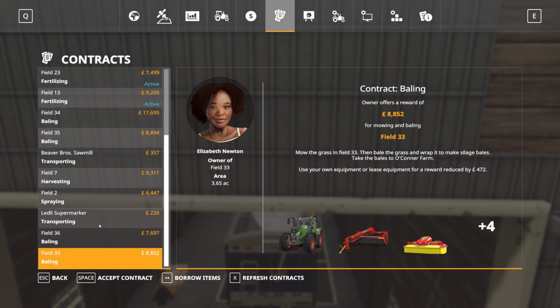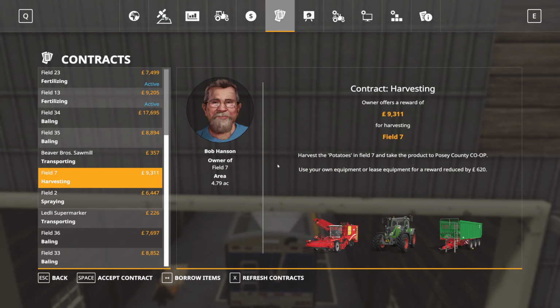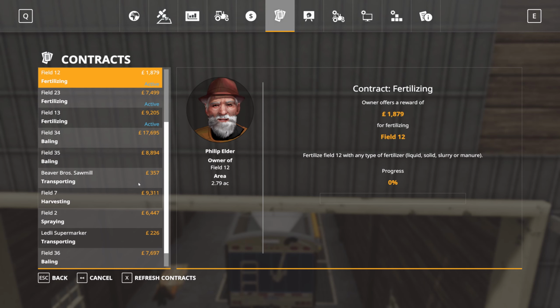Any new contracts show up that I should be taking? None. Harvest field 7. Oh yeah, that's the taters, right? Yeah, I don't think I want to do that. Although it's rather cheap, $620 for just leasing the equipment. The only thing I would need is a harvester. I mean, it's not a bad paying price. It's not like before last year where it did feel like field number 16.